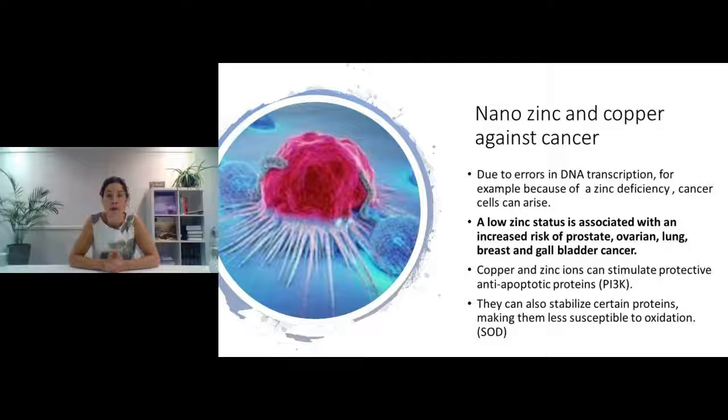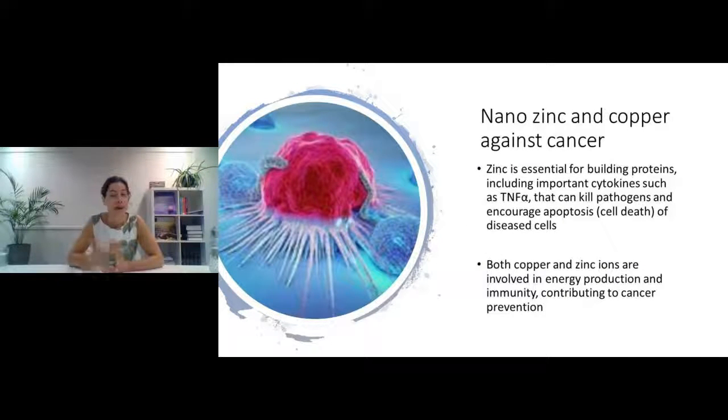Copper and zinc also both help stabilize certain proteins, making them less susceptible to oxidation. This goes in one way via SOD. Of course, zinc is again essential for building proteins. That includes all the proteins and white blood cells that we need to keep our resistance high, like TNF-alpha, that can actually kill pathogens and also encourage apoptosis, so the cell death of diseased cells. And both copper and zinc ions are involved, again, in energy production, which indirectly keeps our immunity high and therefore contributes to cancer prevention. So this is also a way of immunotherapy against cancer.